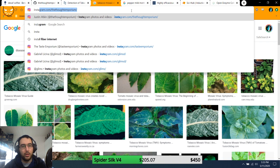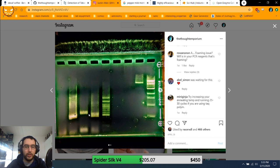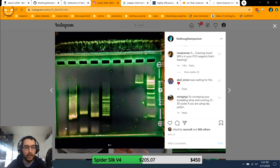So if we go over to Instagram and we look at some of the photos that I've been posting. Here, for example, this is an example of the results of a PCR reaction. These lanes are all from a PCR reaction that I ran. Oh, somebody chipped in. Thank you, Ox. Greatly appreciate it. So yeah, these lanes are the result of a PCR reaction. If it didn't work, you'll see that this lane has nothing in it. So this is considered negative, whereas this is considered positive.